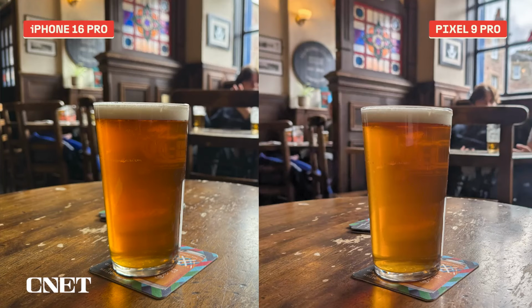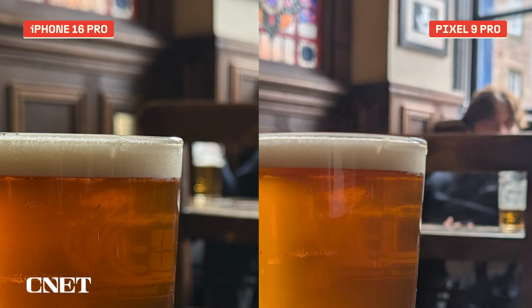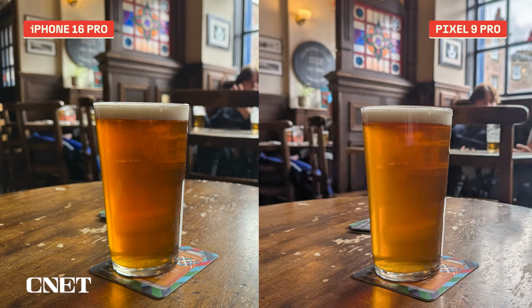And it was photographed well by both phones, with a slight magenta shift on the Pixel. There's more background blur, or bokeh as photographers call it, in the iPhone shot, which makes it the more pleasing image to my eye, but there's really not much in it. And then I was off to a different pub, because why not make a phone test into a pub crawl?